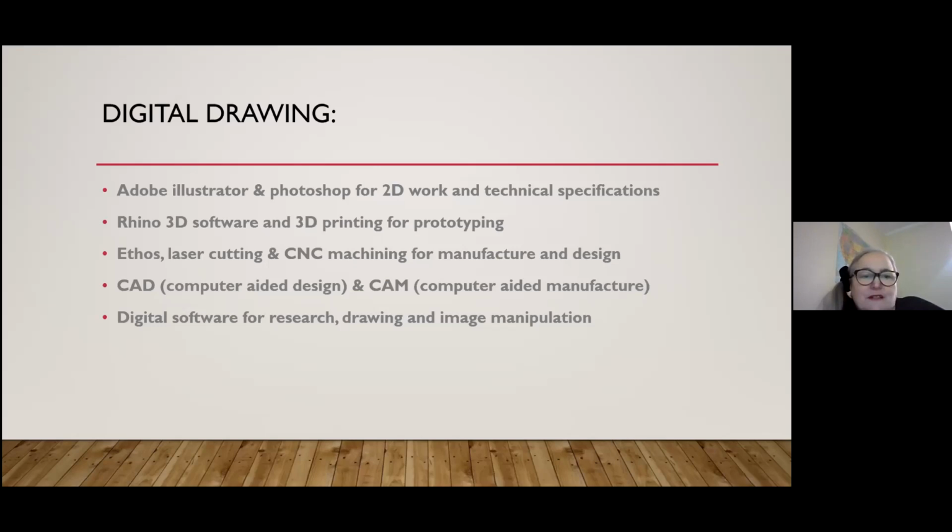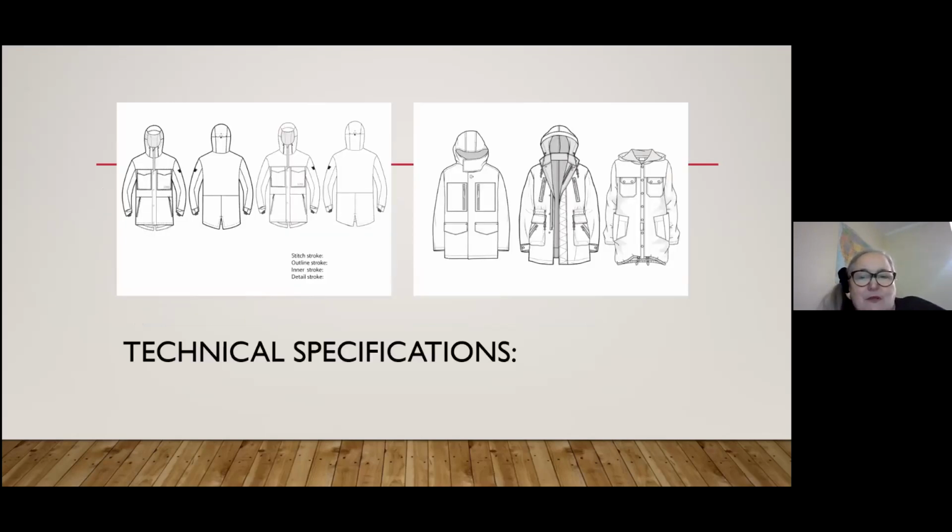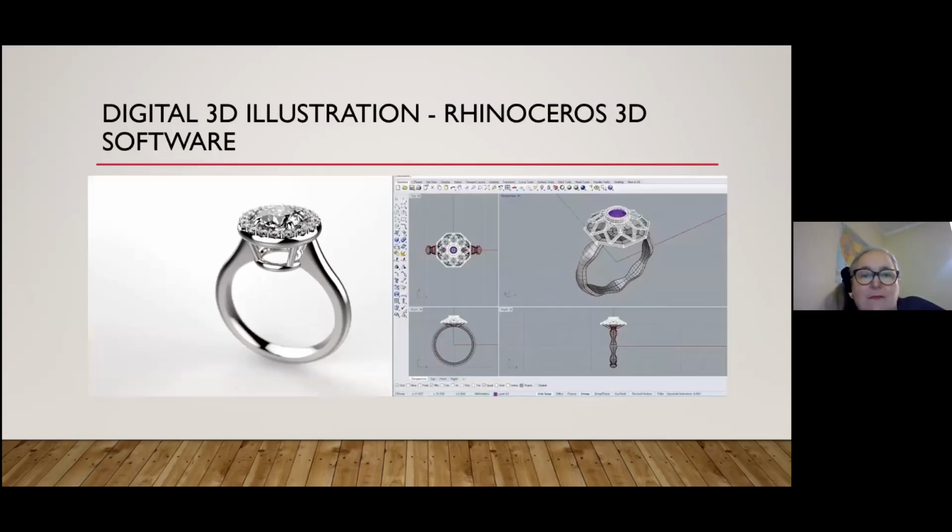I'm sure some of you have had some goes on some of these things already. Obviously, I would say that when you're at university, this is one of the things that you'll be doing a lot, which is the technical specifications for fashion, or even for product, or anything that you're into. Fashion, product, textiles, and probably textiles too, because we've got digital textiles, digital knitting. So yes, this is very much becoming commonplace now.